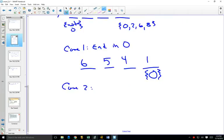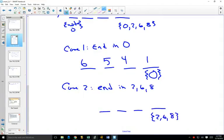You could break this up if you wanted to into 4 different cases. End with 0, end with 2, end with 6, end with 8. But if you end in 2, 6, or 8, those cases are identical. Because no matter which one of those you end with, you still cannot have 0 to start. So if I have 3 choices here, that will leave 6 numbers left, but I can't use 0, so I only have 5 choices here.